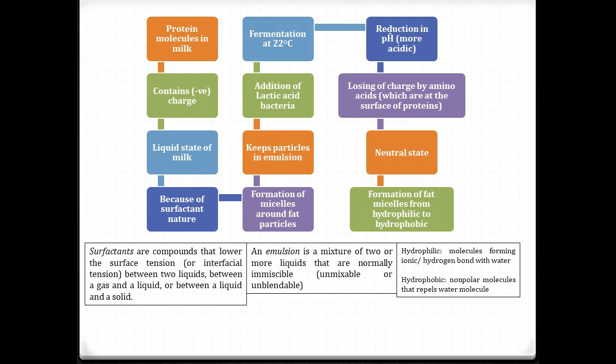Generally on a commercial basis they add lactic acid bacteria to the pasteurized and homogenized milk. During the fermentation at around 22 to 25 degrees, the pH of the milk decreases, meaning it becomes more acidic. Because of that, the amino acids present in the protein begin losing their charge and become neutral. Once they become neutral, the fat micelles turn from hydrophilic to hydrophobic, and because of that the liquid starts to coagulate. Here we use the term curdling, or the whey separation and the solid fat.